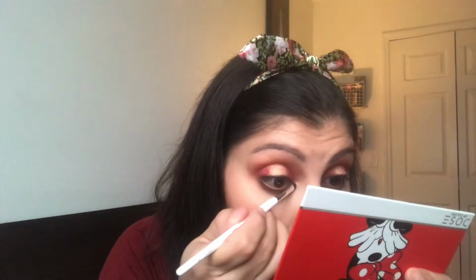And I'm gonna go in with our champagne shade, which is Shimmer On, and I'm gonna put that on the inner corner. I'm just gonna use this e.l.f. concealer brush, but it's very tiny. I wouldn't use that for a concealer, but you know, that's just me. And I'm gonna place this color right on my inner corner. It's actually very pretty for your inner corner.